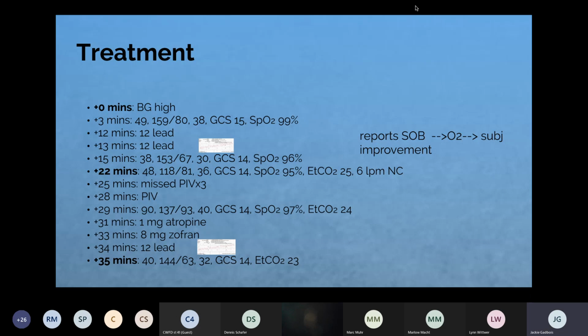Multiple attempts were made at IV access, which wasn't successful until the 4th attempt. Another set of vital signs was obtained 7 minutes after the previous one, with a heart rate documented as 90 and blood pressure 137/93, again tachypneic at 40, and normal sats, mildly diminished GCS of 14. I think it was mostly out of drowsiness. And then end-tidal CO2 again is a little bit low at 24.